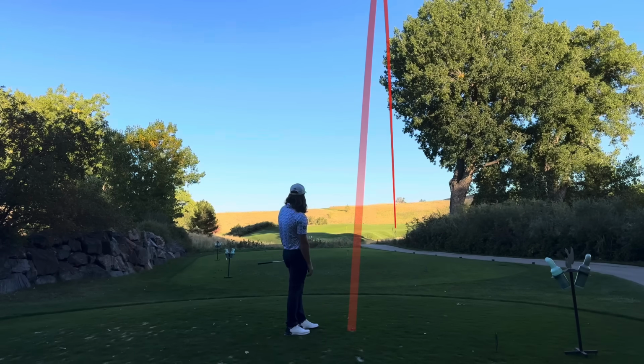You guys will see, once again, the pin's on the back shelf, but pin high. Absolutely perfect. No other spot I'd want to put it. And so I've got probably 30, 40 feet here for eagle. And I'm just kind of hunting for the pitch mark. You guys can see it out in the distance there. And just giving you guys a look so you can see how tucked this pin is.